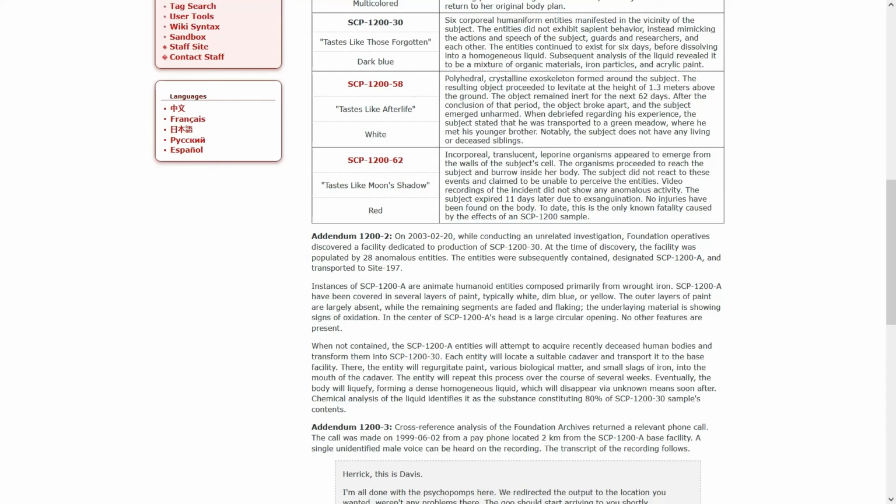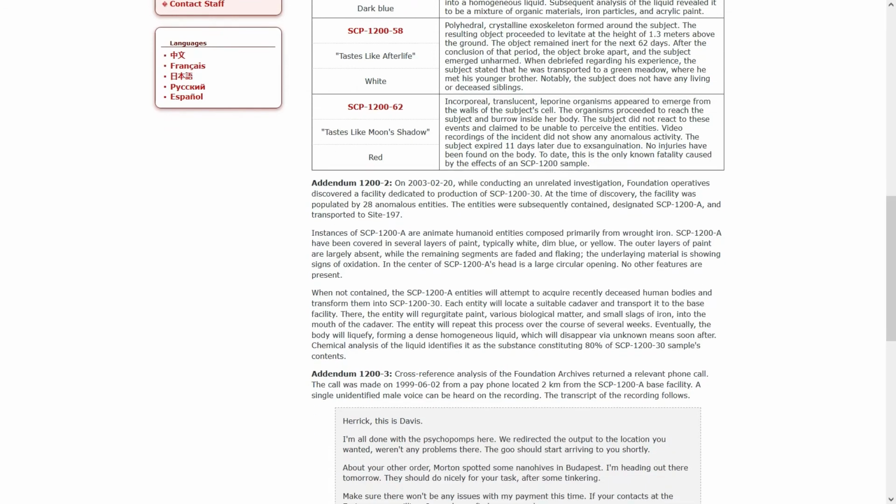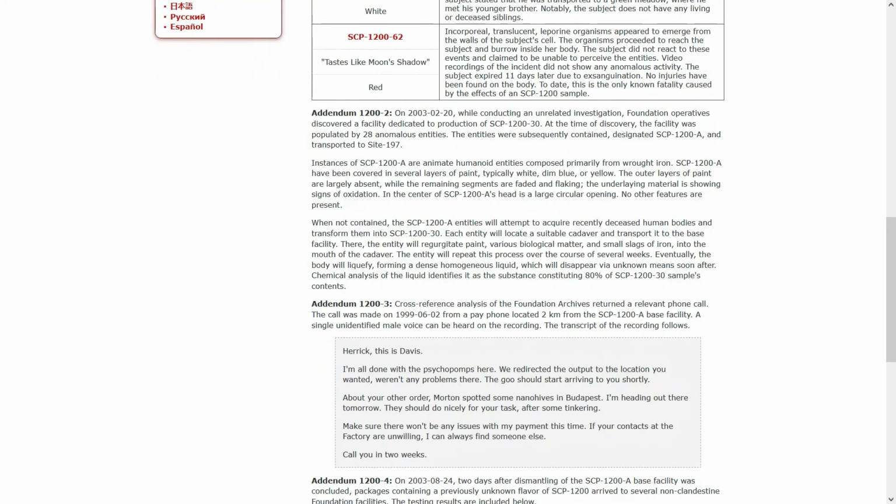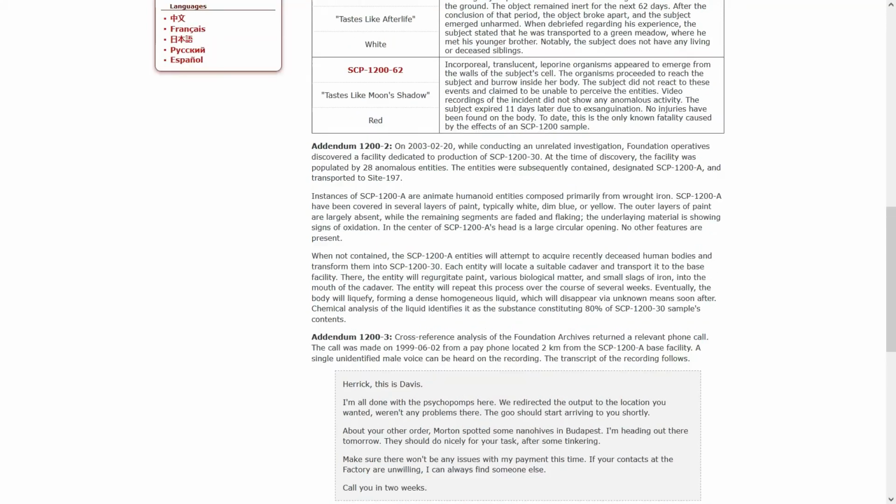The subject expired 11 days later due to exsanguination. No injuries have been found on the body. To date, this is the only known fatality caused by the effects of a 1200 sample. Addendum 2. On February the 20th, 2003, while conducting an unrelated investigation, Foundation operatives discovered a facility dedicated to the production of SCP-1230. At the time of discovery, what was that one?